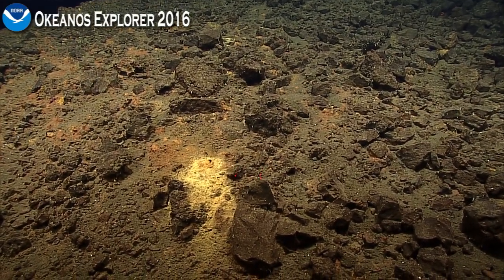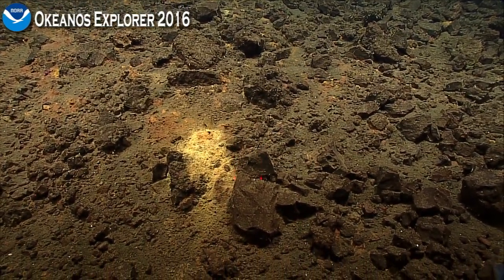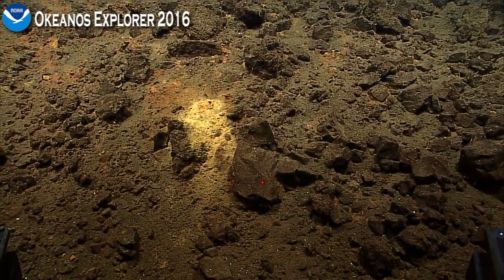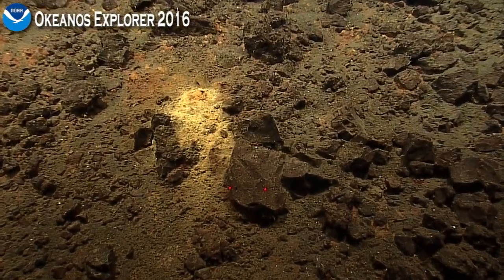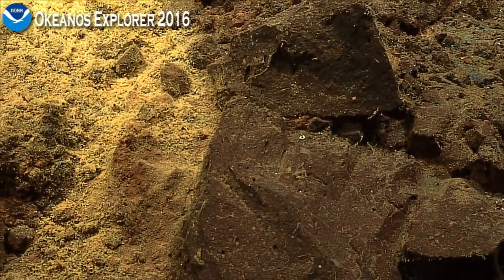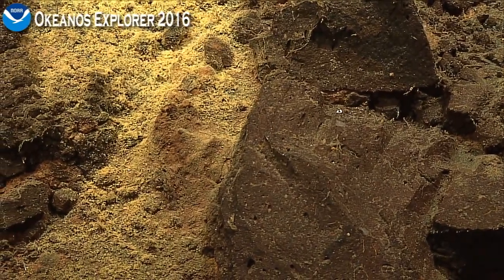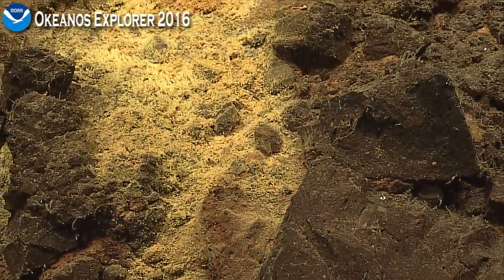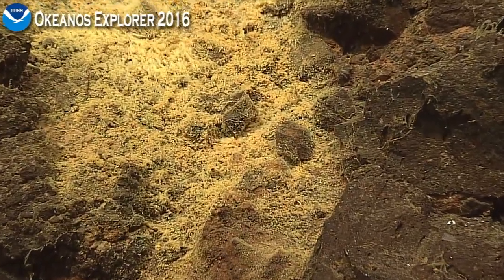I'm not sure, to tell you the truth. So this would be like a talus slope. It looks like a talus slope with variably sized rocks. Wow. Okay, I'll take a bit more zoom soon.